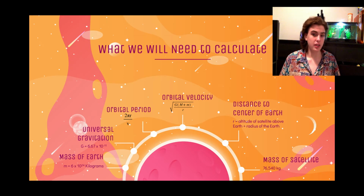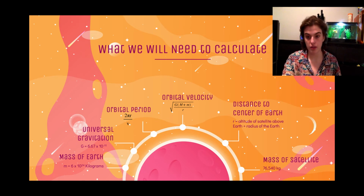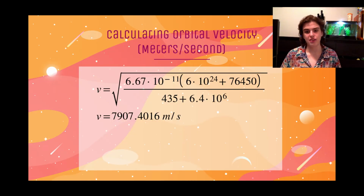Before we move on to the actual calculations and the equations, it's best to actually find out what we will need to calculate these, including the equations and the different components of the equations. So starting out, we have the mass of Earth, which can be calculated at 6 times 10 to the negative 11th, and that's how you calculate the mass of Earth in kilograms. The universal gravitation number would be 6.67 times 10 to the negative 11th. To calculate orbital period, it will be 2 pi r over v. And then you have the orbital velocity, which would be the square root of g times n plus m over r. And r will be equivalent to the distances to the center of the Earth, which will be the altitude of the satellite plus the radius of Earth, and also the mass of Skylab, which is 76,540 kilograms.